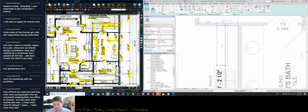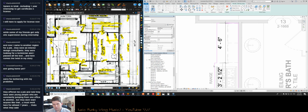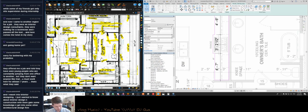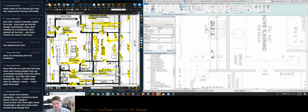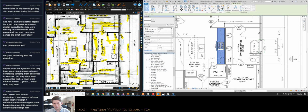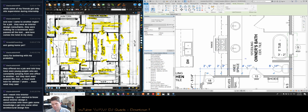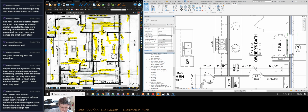This should be 25 inches. Who knows what this little bump out should be? Maybe, say, 3 inches, sure. Align that with this, and then we're good there. Okay, I think we're okay. We have salvaged the situation here.